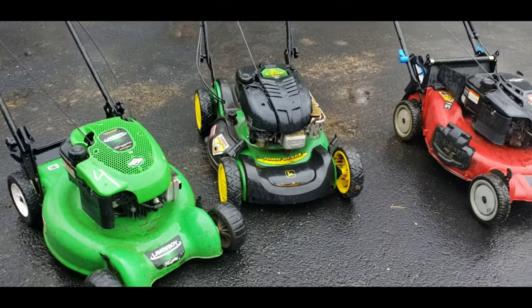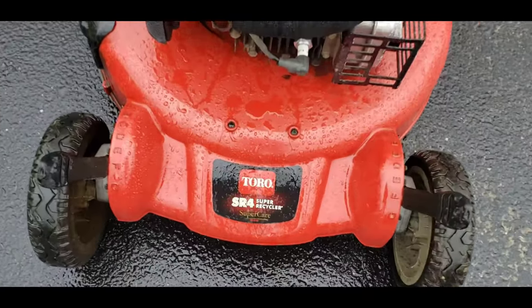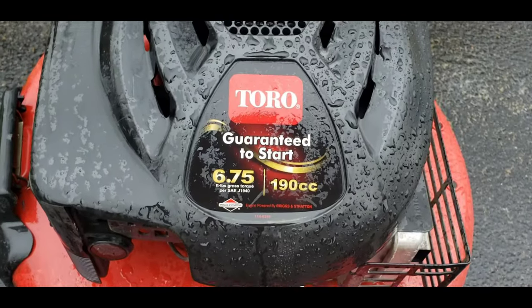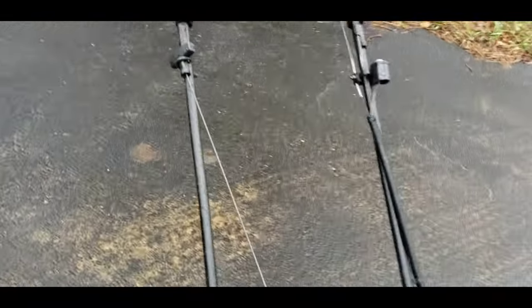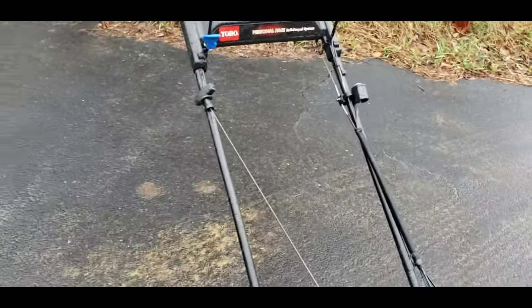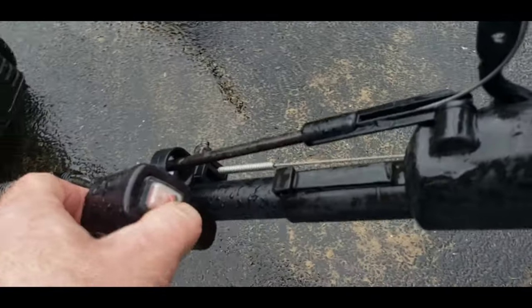What do we got? What are we looking at? So this is what I came up with at the auction. We have a Toro Super Recycler with Super Care. It has the guaranteed to start blade override system, so it has where you can turn the blades on and off, which is nice. It has a kill switch on it.